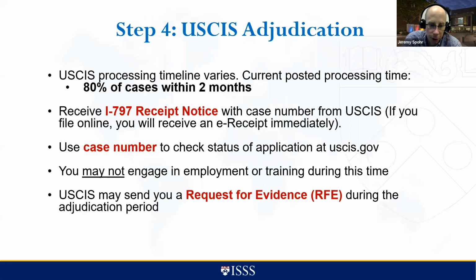Okay, USCIS adjudication. So about 80% of the cases are done within 2 months. That's great news. They seem to be working very fast. We don't know how that will go this spring, but we're assuming it will continue to be relatively rapid. You get a receipt number and a case number. You can check the status of your application using your case number online.